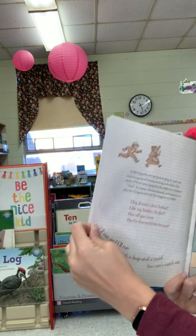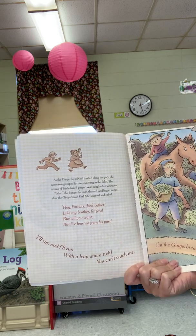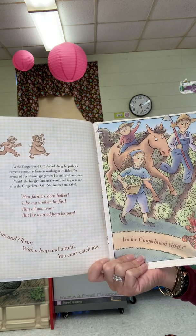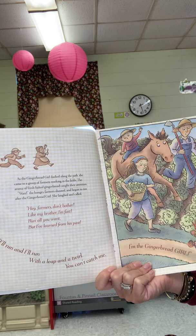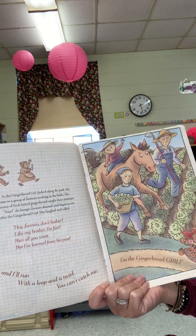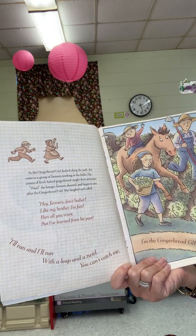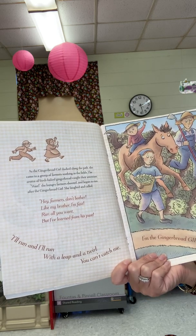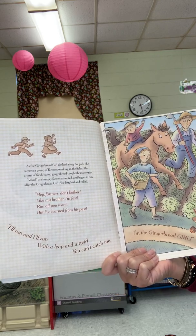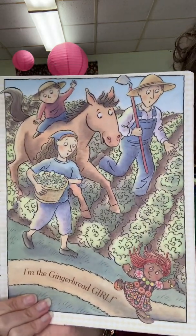She did. As the gingerbread girl dashed along the path, she came to a group of farmers working in the fields. The aroma of fresh-baked gingerbread caught their attention. "Wait!" the hungry farmers shouted and began to run after the gingerbread girl. She laughed and called, "Hey farmers, don't bother. Like my brother, I'm fast. Run all you want, but I've learned from his past. I'll run and I'll run with a leap and a twirl. You can't catch me. I'm the gingerbread girl."